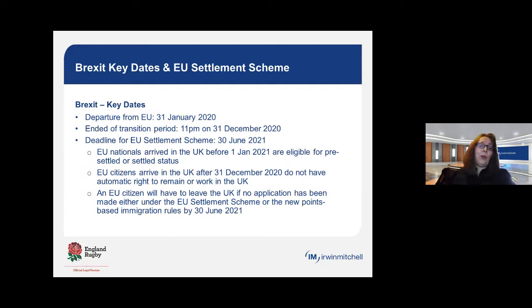And that then also means that if you have EU citizens who can apply for the EU settlement scheme but haven't done so by the 30th of June 2021, those EU citizens will have to leave the UK on the 1st of July 2021, because they will not be in the country legally after that date if they have not applied for settled or pre-settled status, or if they do not have a right to stay under the new points-based immigration rules.